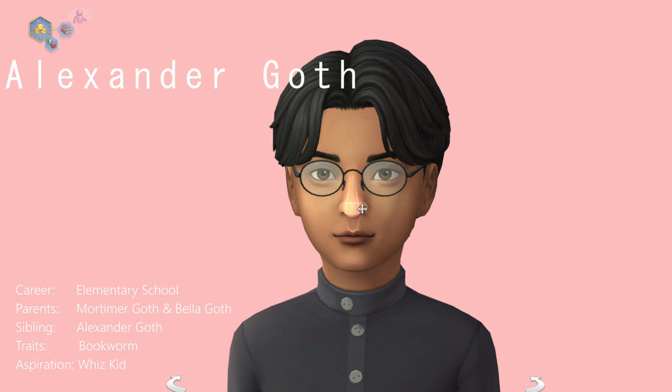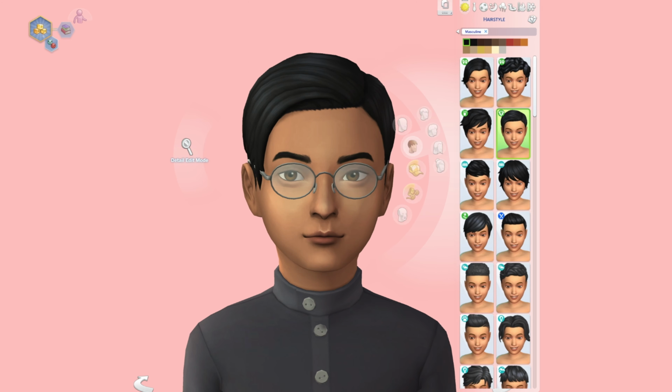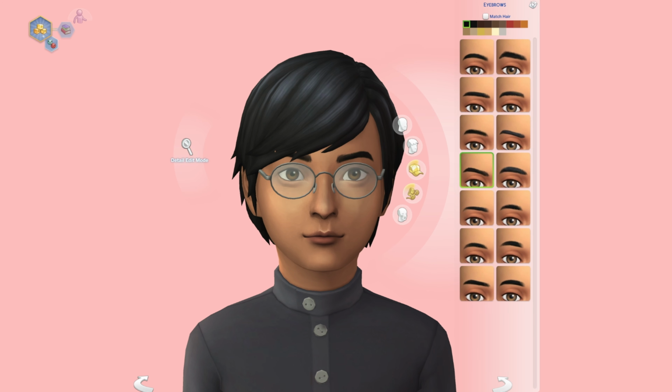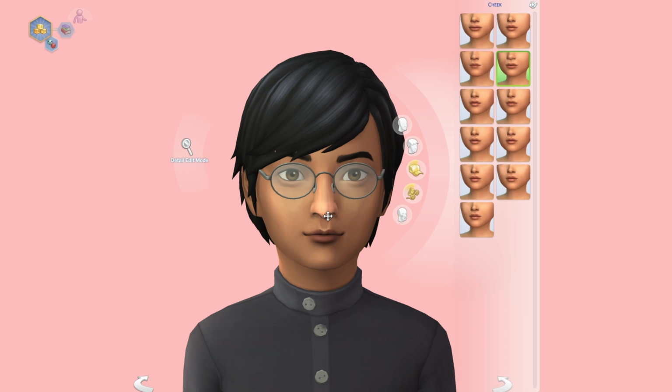Last family member is Alexander Goth. This little cutie is in elementary school. His personality trait is that he's a bookworm, and his aspiration, he wants to be a whiz kid. Like the rest of his family, he has black hair, brown eyes, and medium color skin.